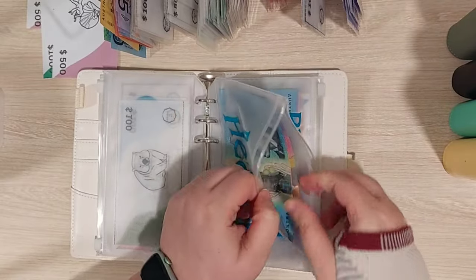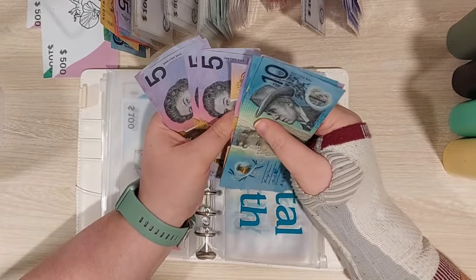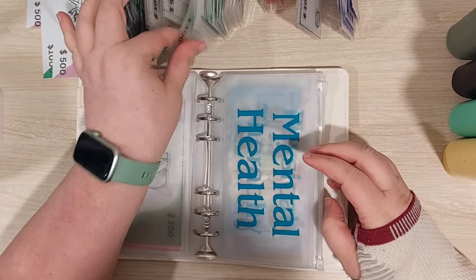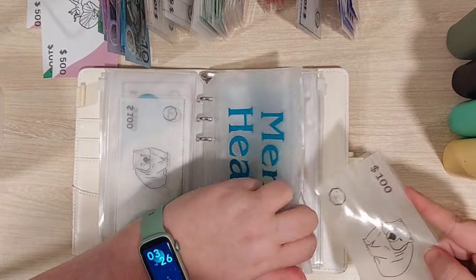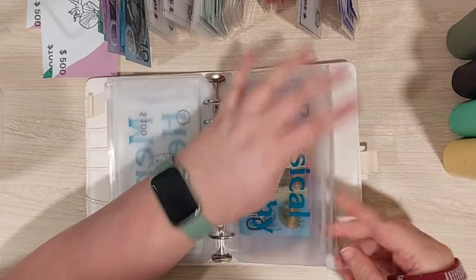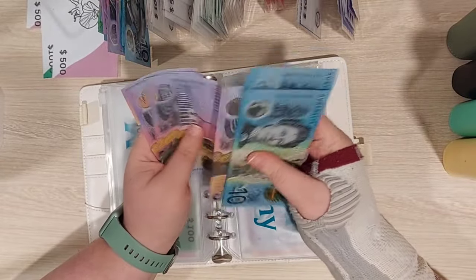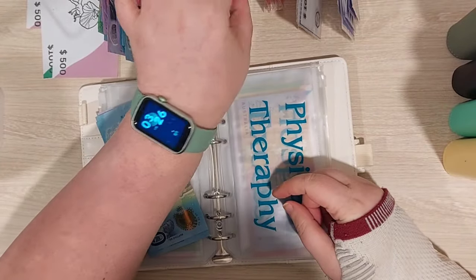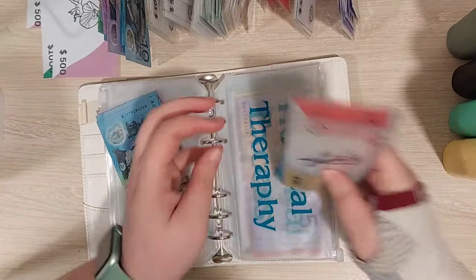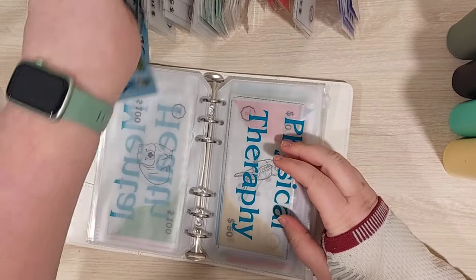Mental health, we have 10, 20, 30, 40, 50, 60, 65, 70, 75, 80, 85, 90, 95, 100. So we have 100 there. Physical therapy, 10, 20, 30, 40, 50, 55, 60, 65, 70, 75, 80. So we'll get a 50, 70, 80 into physical therapy. We'll put the money over here.